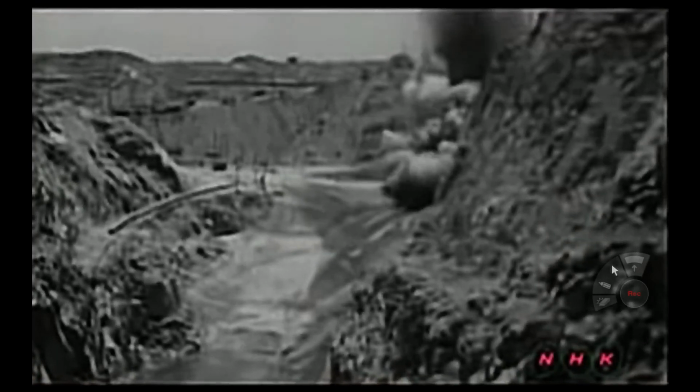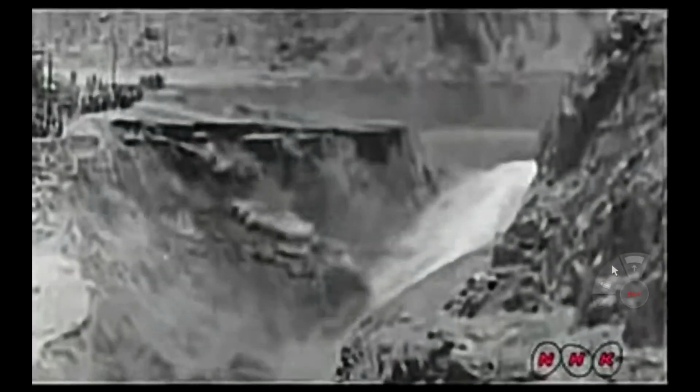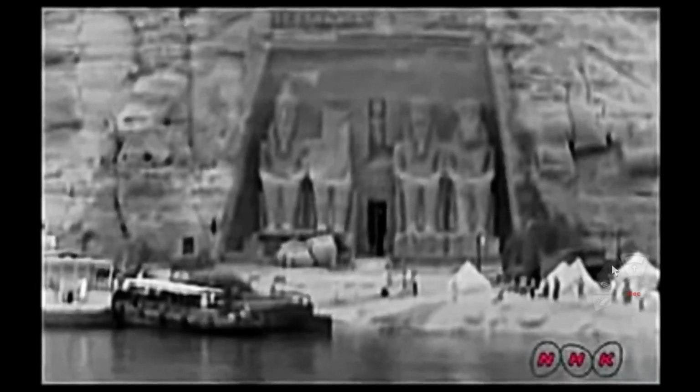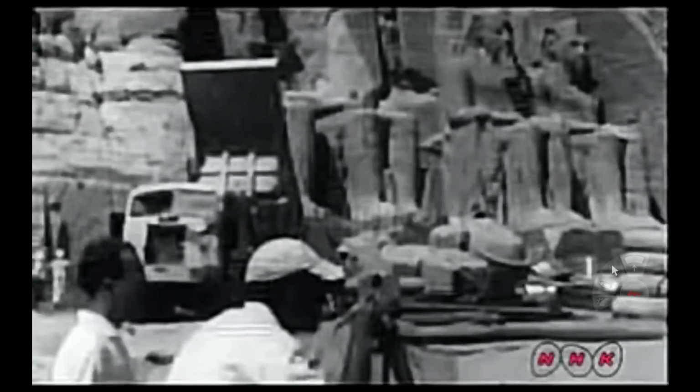The temple faced the threat of being submerged during the construction of the Aswan Dam in the 1960s. There was an outcry worldwide against the plan, and steps were taken to save the site from submersion. This resulted in a large-scale project involving 50 countries, led by UNESCO, to relocate the entire temple.